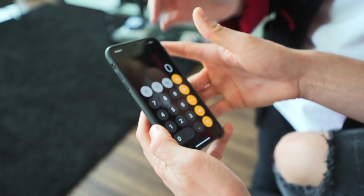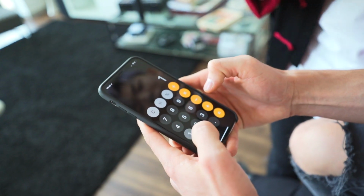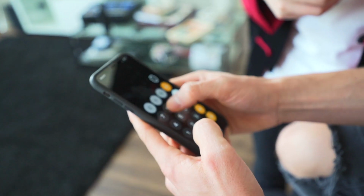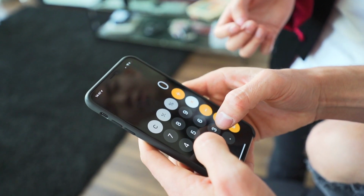Flip the phone. Okay, so now it looks completely normal. And we're gonna do, and then you do your birthday. Yeah, you're doing your birthday. Times. Multiply. 8. Times. Whatever you want. 4 digit.